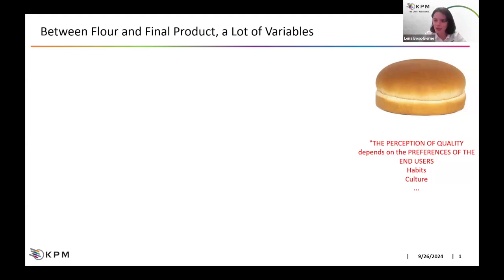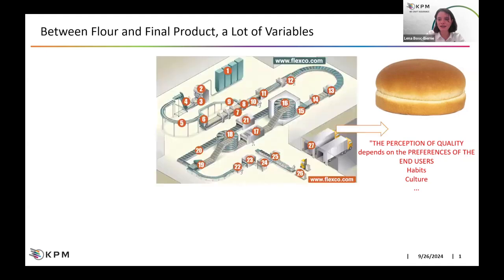Again, this can be achieved thanks to vision inspection systems, but there is not one unique good final product. It really depends on the product that you are making. A good hamburger bun for Americans or for French people might not be exactly the same in terms of sugar content or fat content or looks. So there are different types of buns. And of course, you can also consider gluten-free buns, keto buns, enriched protein buns and so on. You have different final products, and that's the idea.